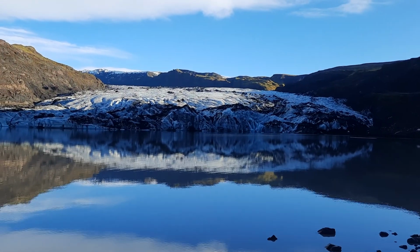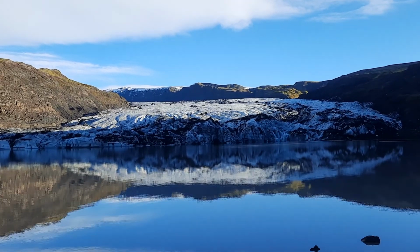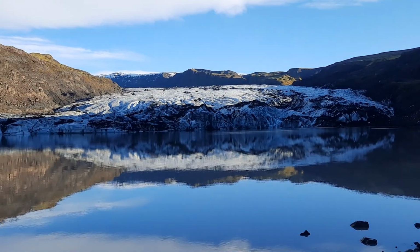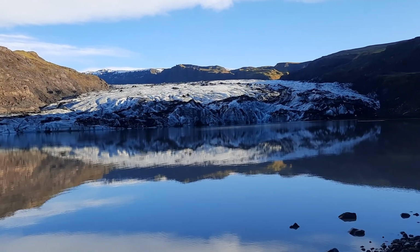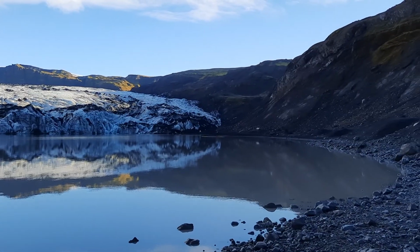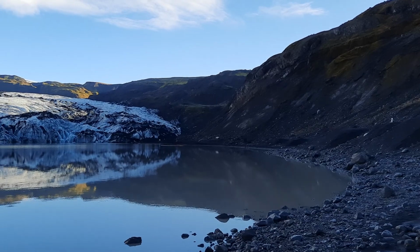Now you can see it's got bits of black in it, so it's fairly white, bluey colour, but with these bits of black in it. Anybody any ideas what that black might be? Clues are in the hills around you. Yeah, it is volcanic rock. So all this black rock is volcanic rock.